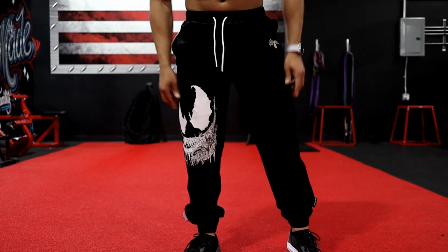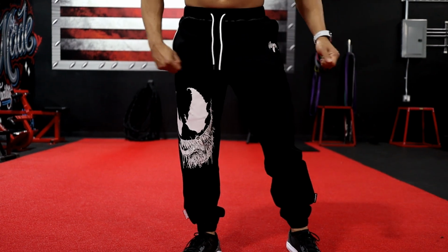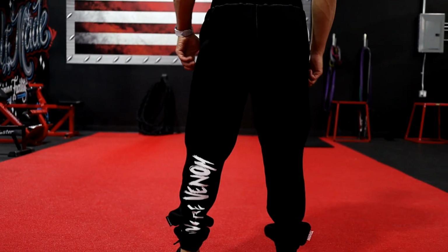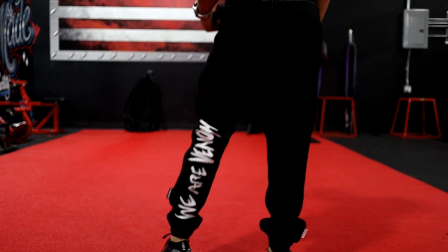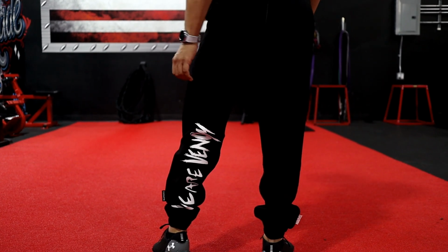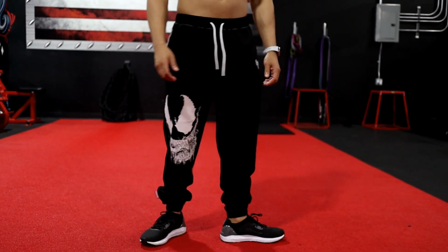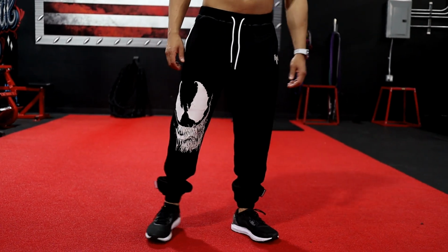There are two pockets on here. The left one is open, the right one is a zipper pocket. And this is the same material as the tracksuit. So if you love that material, you're gonna love these. If you don't like it, or you wish there was maybe a softer, felt kind of material on the inside, unfortunately, these are not like this.